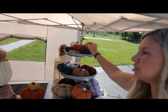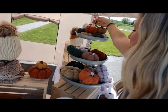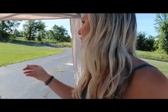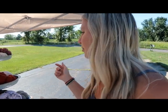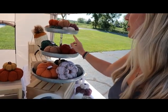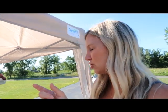And then I normally tape signage to this little guy right here. It would say small pumpkins, I don't even know what my small ones are, $6, medium pumpkins, $10, large pumpkins, $12, right? So I would tape a sign that says that, and then maybe put little stickers, or I have this vintage label maker that makes vintage looking labels.